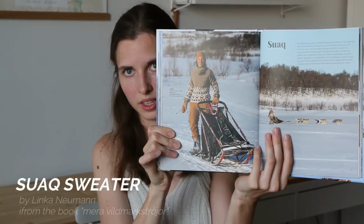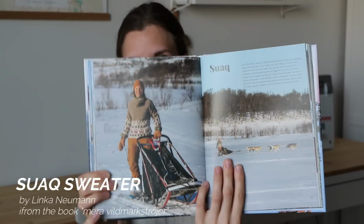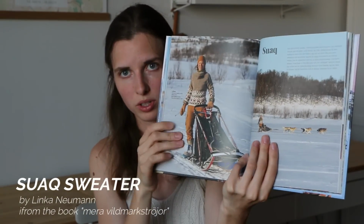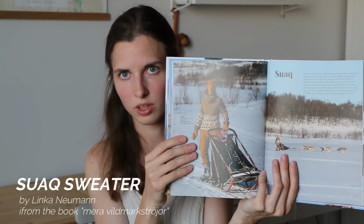I am knitting this swag sweater, and I don't know if you can see it, but it has these paws in the pattern down here and on the sleeves, but I decided to go for a leaf pattern that I have just found on Pinterest, because I thought it would be more autumny and a little bit more usable.